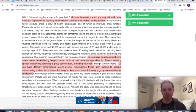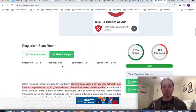It's only a few things, okay? Maybe saying "following a group conversation," saying "after talking to the group," or "remembering things from second to second," you can say "after thinking about things from moment to moment." Rewrite this just a little bit, guys, and then resubmit it, and you probably will be able to get 100%. And then submit your article to eatingwell.com.